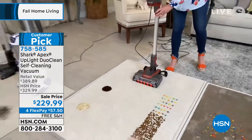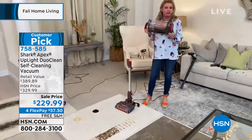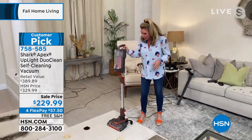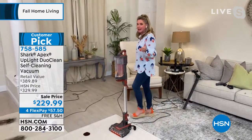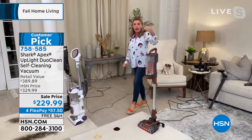This is a two-in-one. It is your handheld with the click of a button. Now it's your handheld. You've got your wand back. You've got your DuoClean technology. You've got a true HEPA anti-allergen complete sealed system.